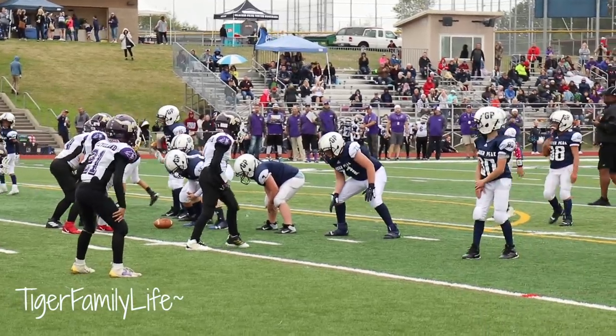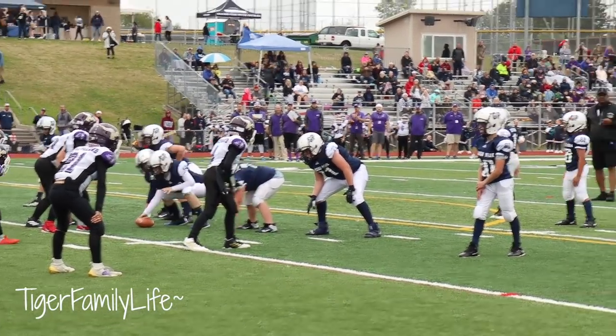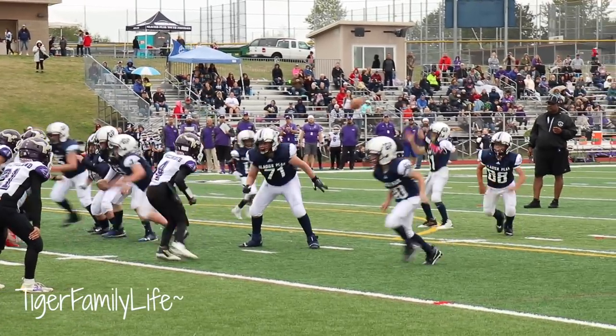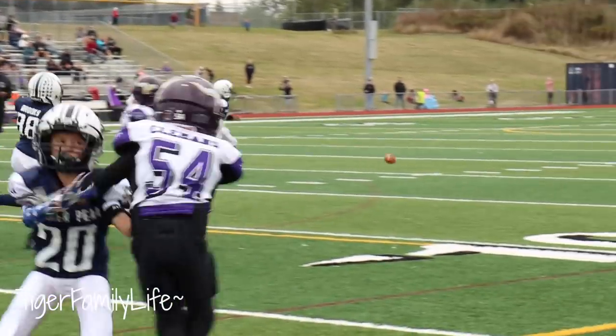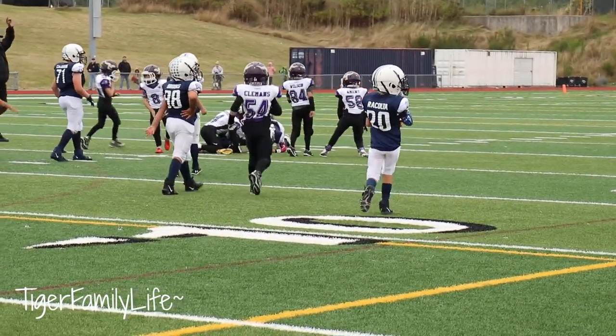Okay, this is very important. This could be the game here. Fourth and goal on the six. Score is tied. 14 each. Oh, and it goes over the quarterback's head. And it's gonna be turnover on downs.